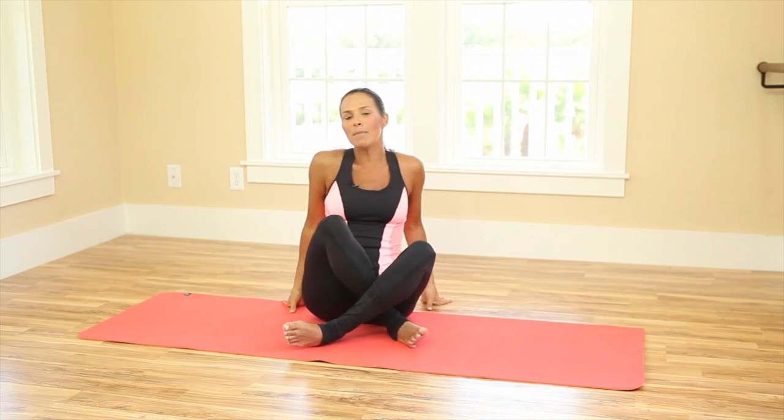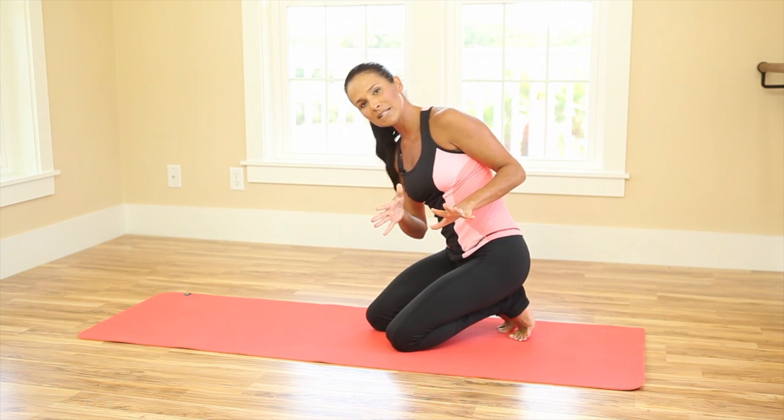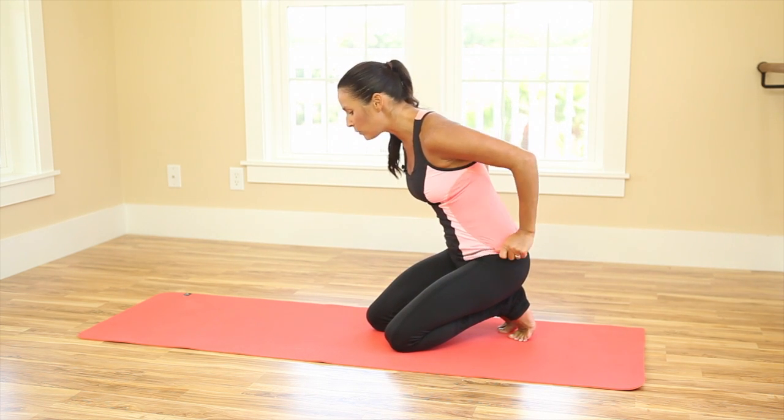Now, the second exercise I wanna show you is an exercise that can help you strengthen your upper back muscles so you can keep that good posture. So let's come onto all fours. And you can do this in the beginning part of your pregnancy from a modified plank position, but if you're in your third trimester, I suggest just supporting your belly with your knees.